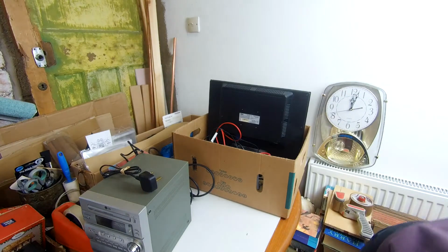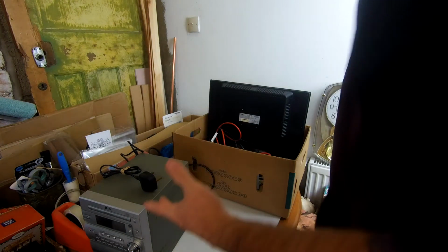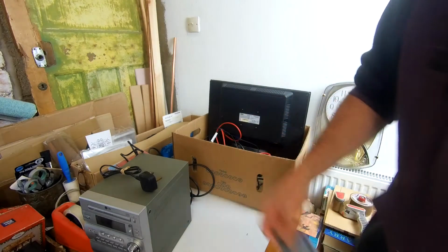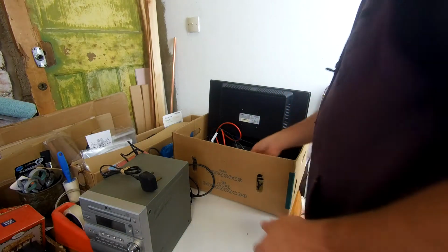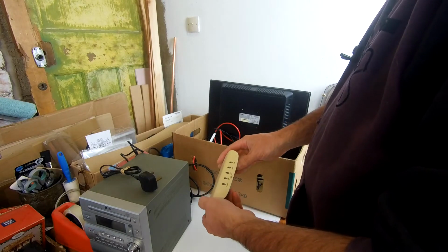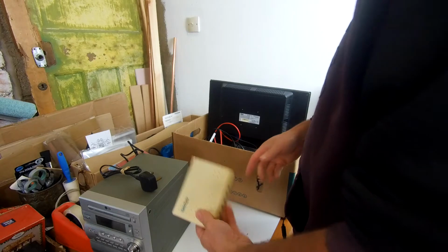But a lot of times these printers are so cheap to buy anyway, they make their money on the inks. I think that's part of it. A lot of these old printers, they make money on ink, so sometimes it's not worth it. Yeah, it looks like a modem. An old ADSL modem.